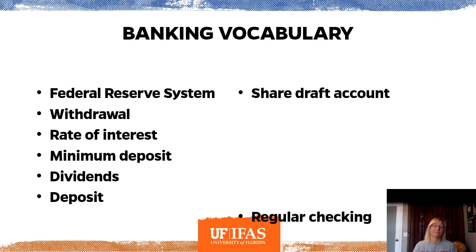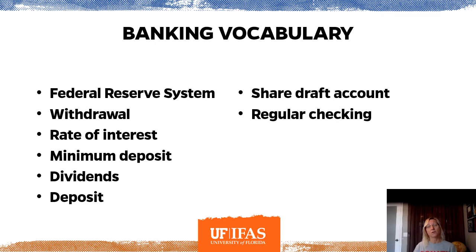Just know that if you're working with a credit union, they're going to refer to your checking account as a share draft account. And then if you're at a regular bank, not promoting one bank over another, say a local bank or a national bank like Chase or Bank of America, they're going to call where you keep your money and are able to write a check from it to use that money or use a debit card, that's your regular checking account.